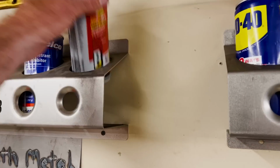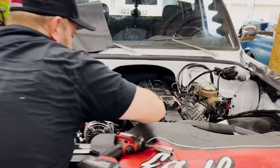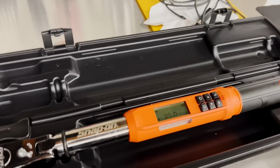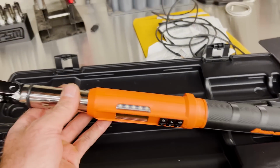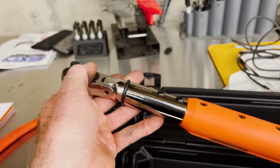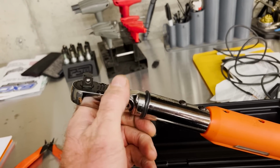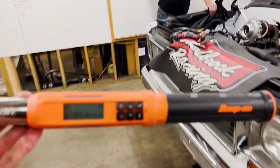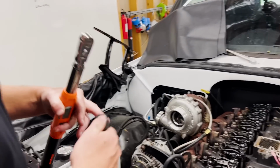I get a torque wrench. I got a PB blaster. This here is a Snap-on Tech Angle torque wrench, which is digital and nice, and also the head flexes. And this thing will be accurate whether you put the head there or it's perfectly straight or anywhere in between. And science. Todd, you want to do some science? How many torques does it take to break loose?